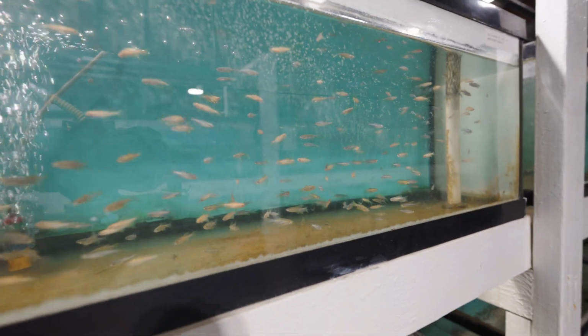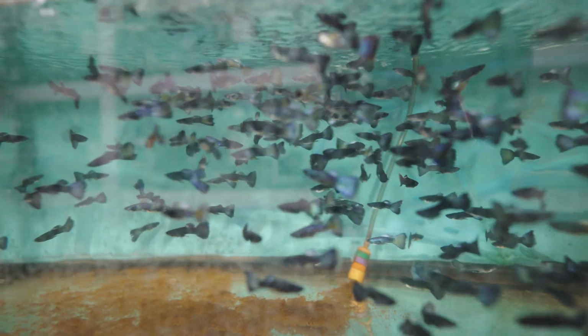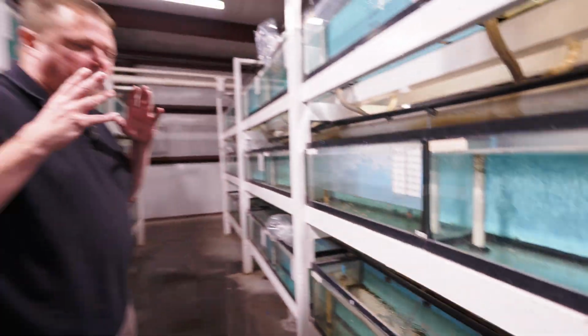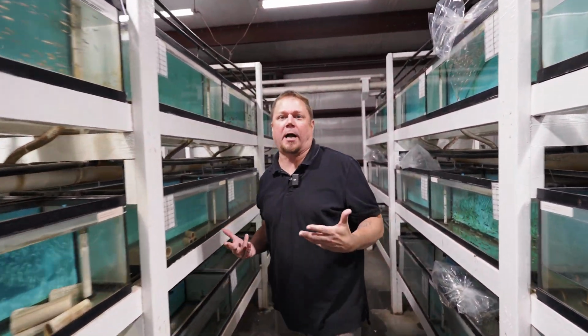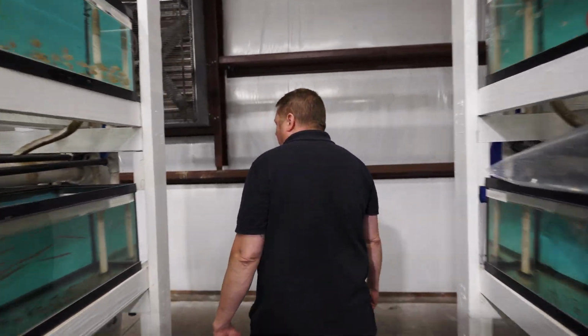Everything you could imagine. Oh, I love these guppies. Yeah, I mean, Blue Moscows. The Moscow types have become so popular. And you've got so many different variants of those now, but that's one of the few color morphs that people are now asking for by name. That's become a real diehard hobbyist request.